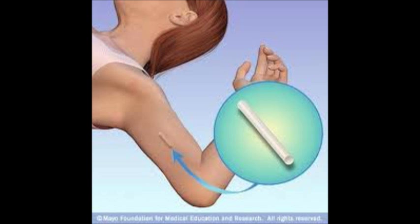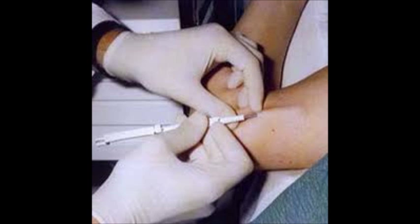Having Implanon put in is considered a minor surgical procedure, which is done in the doctor's office, and it is inserted using a needle. Before having it put in, the doctor will usually plan it around a specific time of the menstrual cycle and will have a pregnancy test done to make sure you are not pregnant.